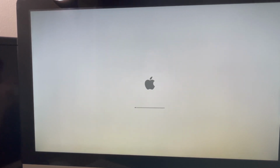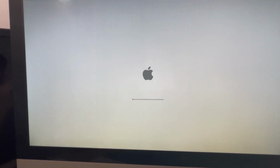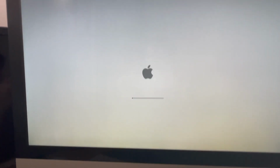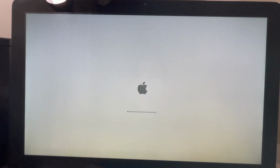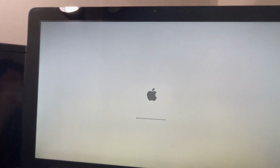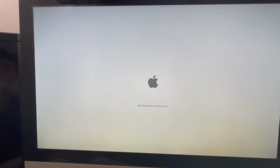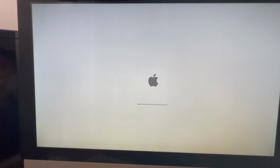Well, however long it's going to take, it's certainly going to take a while. Especially on 8 gigabytes of DDR3 at 1067 megahertz, a slow, really cheap SSD running on SATA 2, and, well, this machine is just old. I'll be back when we have a countdown.